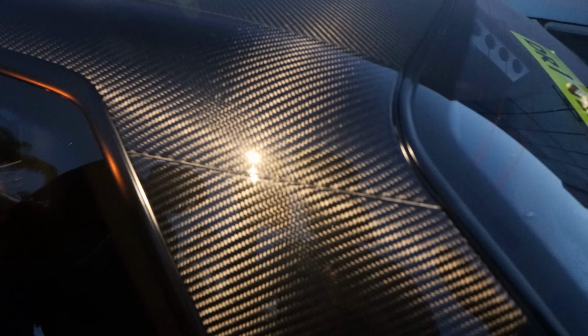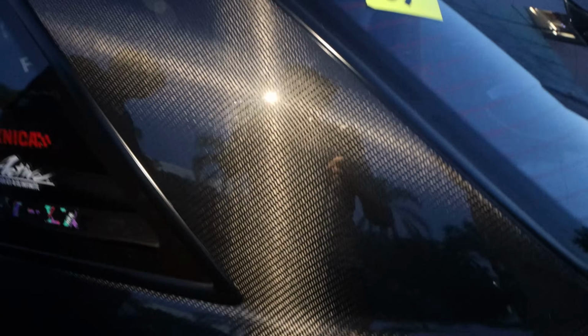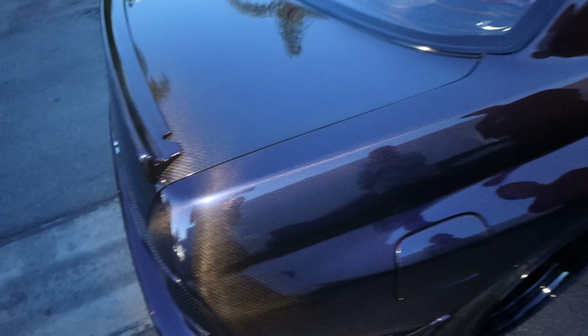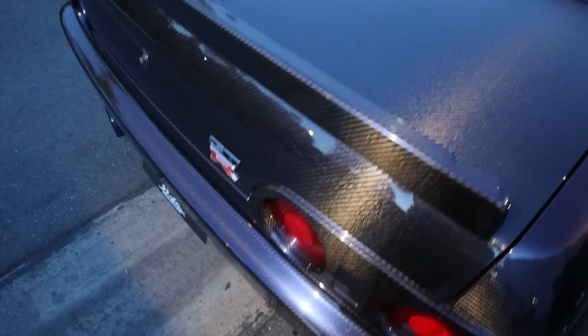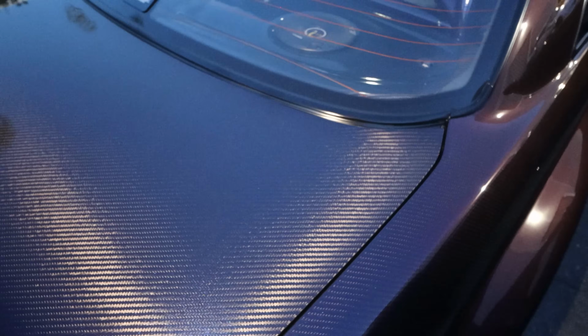Got it. It's something I didn't even notice, partly because the weave is in the same direction. Exactly. When I look at this and see the dry carbon underneath all the clear, it's a little more subdued, a little duller because of the actual midnight purple paint. You walk up to it and you can see it, but a few feet away it's just purple. But with the right angle on the lights, you get a different look.